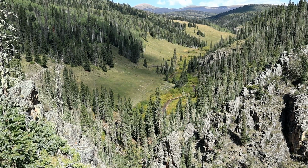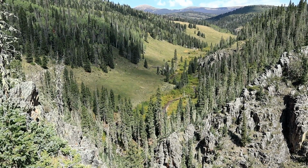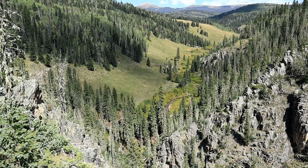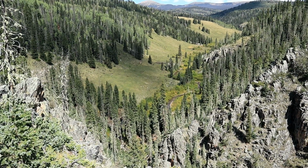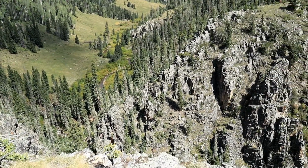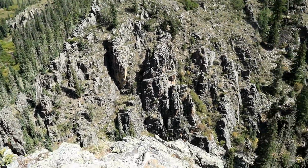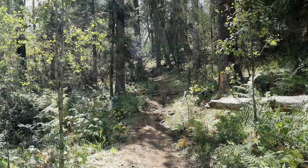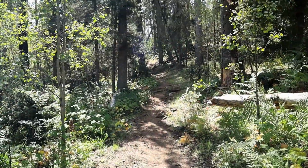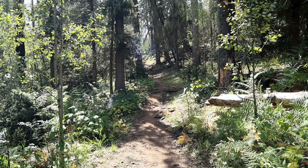Alright, at a very rocky bend in the trail, there's an overview of Beatty Flats just off to the side, and also of the river canyon below you, which is a cliff. The trail keeps climbing up the hill, but not as steep as before.